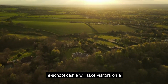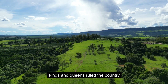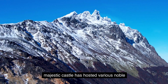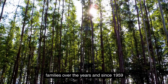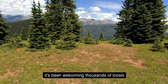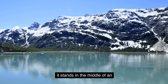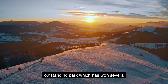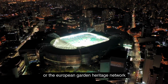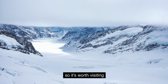Egeskov Castle will take visitors on a walk through history to the time when kings and queens ruled the country. Built in 1554 for defense purposes, the majestic castle has hosted various noble families over the years, and since 1959, it's been welcoming thousands of locals and tourists every year. It stands in the middle of an outstanding park which has won several awards such as the European Garden Award or the European Garden Heritage Network. But it's picturesque and a bit remote, so it's worth visiting.